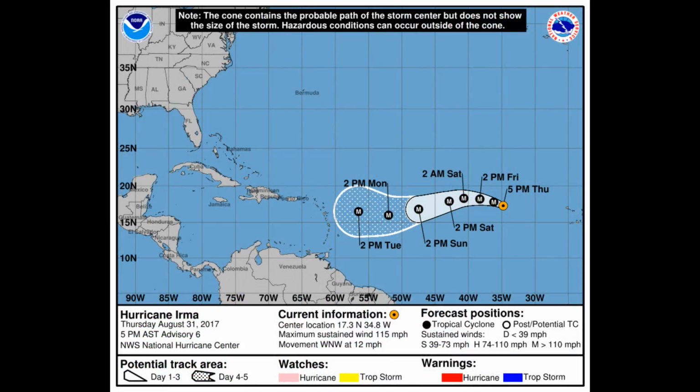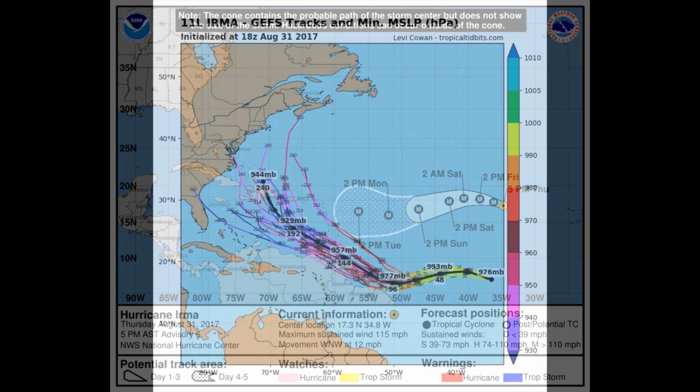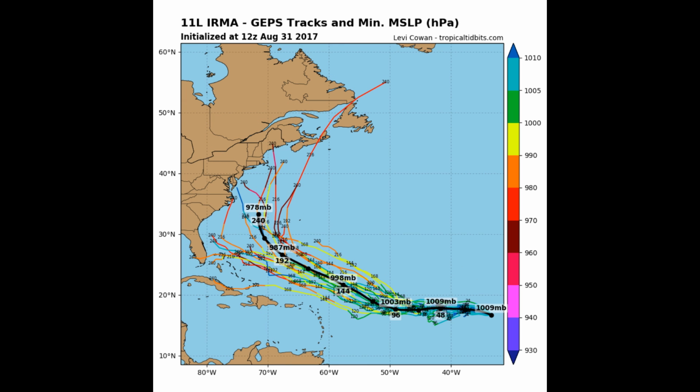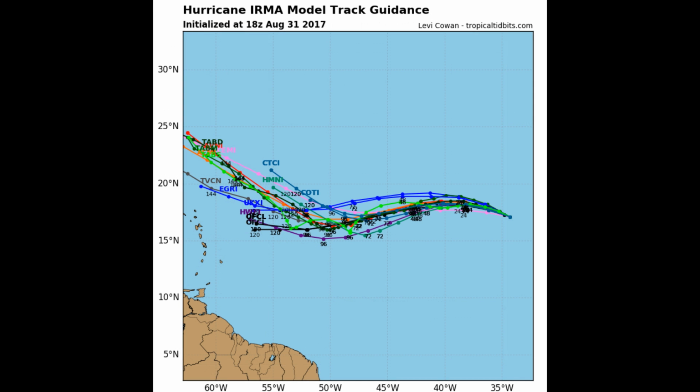The latest from the National Hurricane Center on Irma, their track. Tropical Tidbits, models and various tracks. We advise caution to be applied when viewing the models, the tracks, because there's no doubt that the picture is going to change.